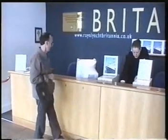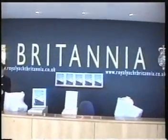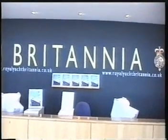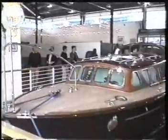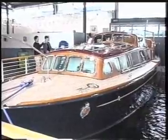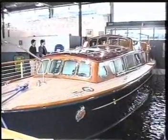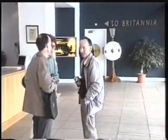There's Peter collecting the tickets, which were booked in advance by telephone a couple of days previously. And that is the barge which took the royalty from Britannia ashore. And there's June with Peter and his twin brother John, and we're all ready now to walk around the visitor centre.